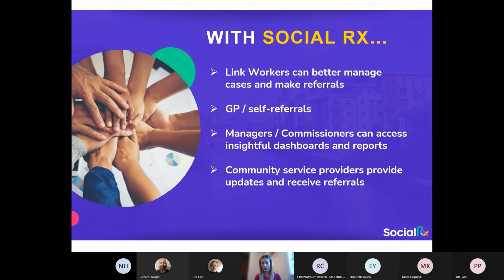So Social RX is an award-winning social prescribing case management software tool that allows link workers to better manage their cases and make referrals directly to community providers with our internal directory of services. It allows GPs to make direct and simple referrals straight into social prescribing, and also self-referrals can come in, or third-party professional referrals, so things like social care and ambulance services can make referrals as well.